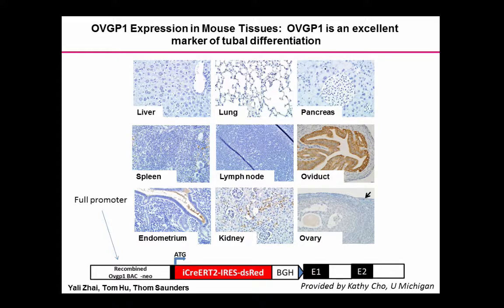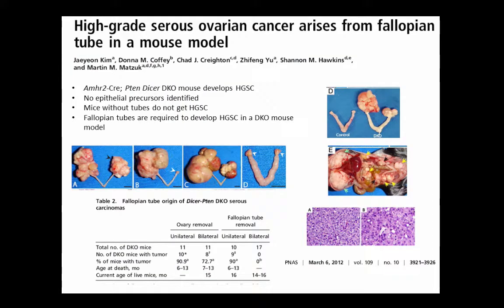So she cloned all the regulatory elements on a bacterial artificial chromosome, a BAC, and has a BAC driving a tamoxifen-inducible CRE. So now you can knock out whatever genes you want under very exquisite regulation in the oviduct. One of these stories recently came out in the journal Pathology. The other story should probably be coming out there as well within the year, looking at the various genes that contribute to the development of these cancers.